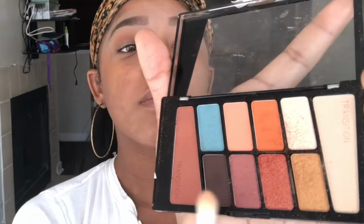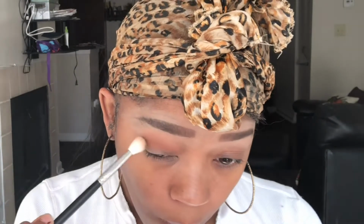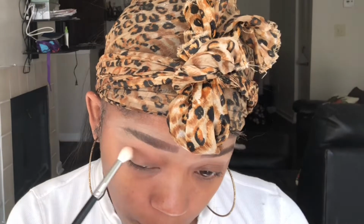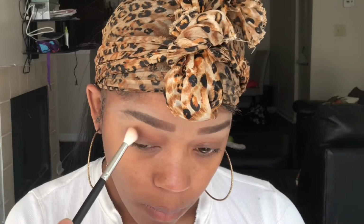Then to darken this up a little bit, I'm going to take this chocolate brown shade right here, and I'm going to put this on the outer corner part of my eye. And I'm not going to use the same method I've been using with applying the other eyeshadows. I'm going to be tapping this in first instead of doing the windshield wiper motions, because I want to build that color up, because I wanted to get it dark enough to my liking. And then I'm going to go ahead and blend it out and blend it into my crease a little bit.